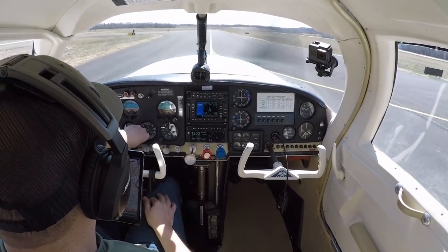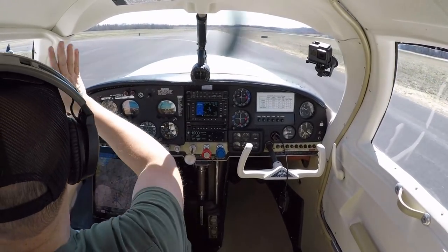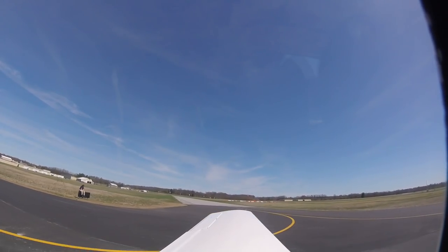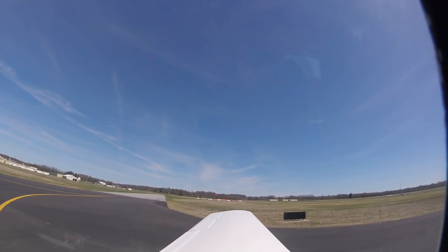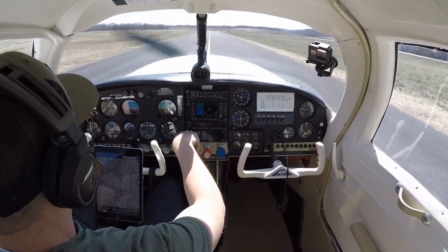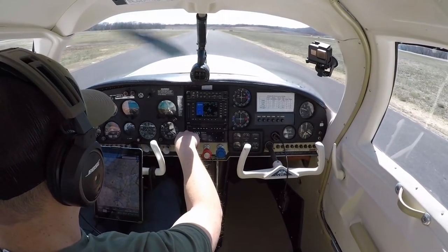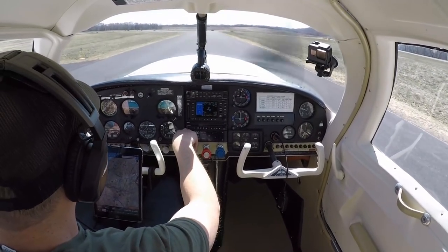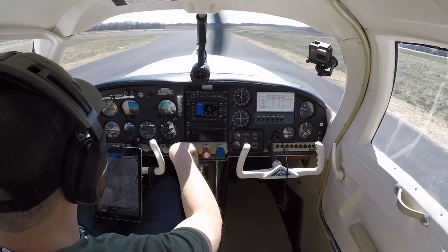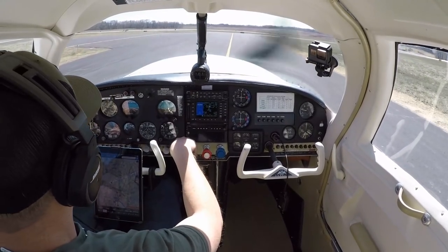There's a great instructor there. She is looking at a student in the pattern that she has, doing some touch and goes. Take Flight Aviation is here on the field in Orange County, so for any information you need on renting a plane, getting your private pilot's license or student license, you can contact them.